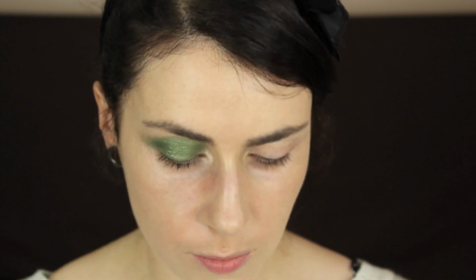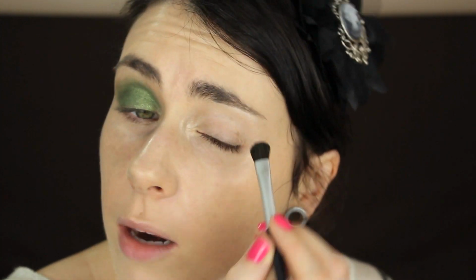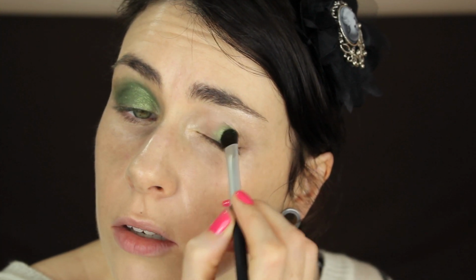It's funny, you can actually feel the eyeshadow base really grabbing onto the eyeshadow. So that's that guy. It's a really beautiful green colour, emerald green. Let's pop this on here quickly and then I'll be right back to you.